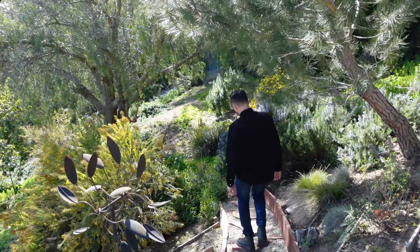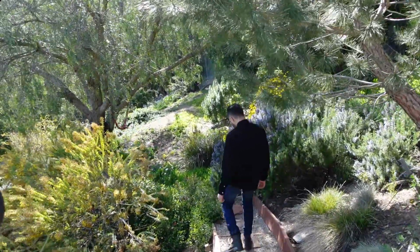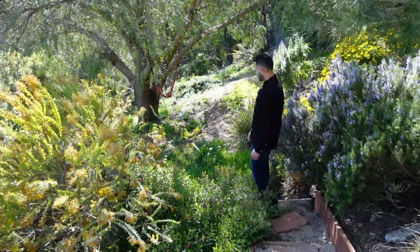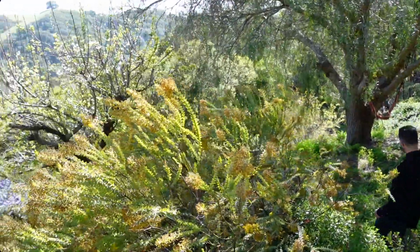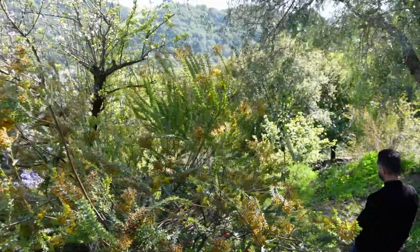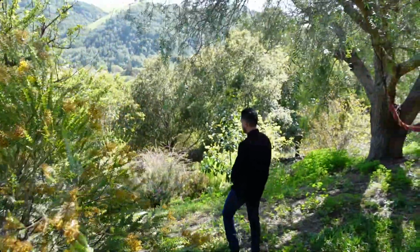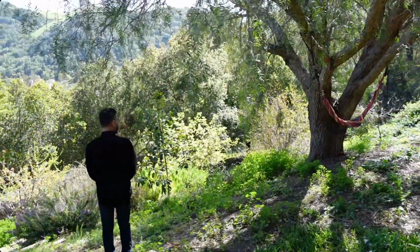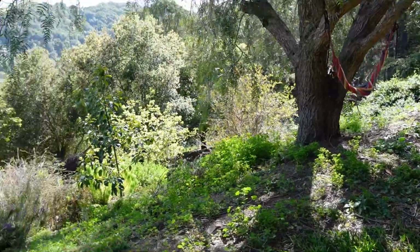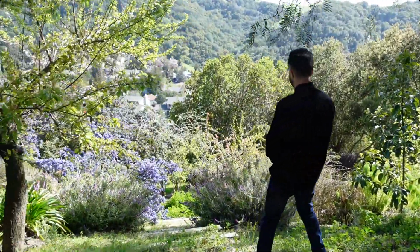Oh, this is beautiful, man. There's a lot of bees here. Gotta be careful. So, beautiful trees, fruit trees, just nature all around.